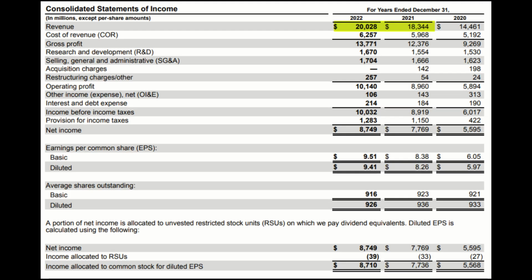Now that we have an understanding of how TI operates, let's take a look at their results for 2022. Although revenues for the fourth quarter did decline about 3% from the fourth quarter of 2021, full year revenues grew about 9% year over year to $20 billion in total. And moving down to the bottom line, net income grew by about 12.6% over 2021 to a total of $8.7 billion. But when we factor in share repurchases and look at earnings per share, it actually increased about 13.9% year over year to $9.41 per share.